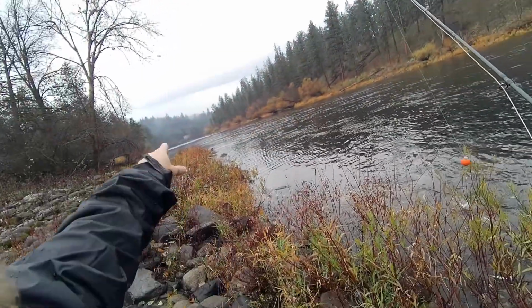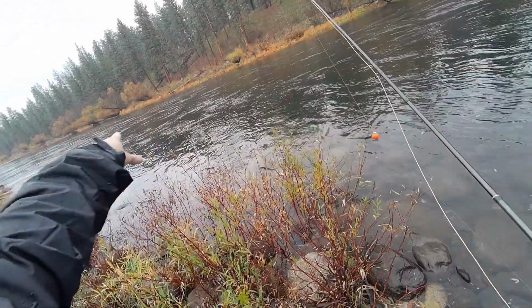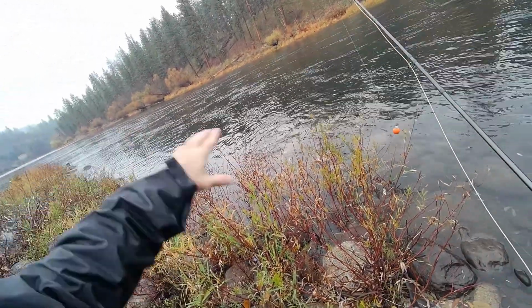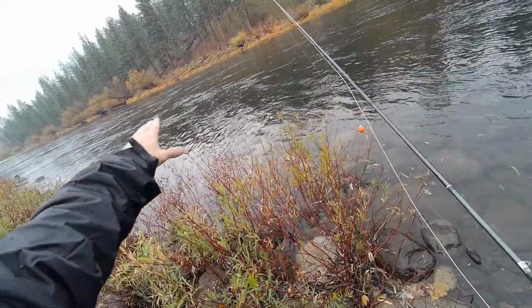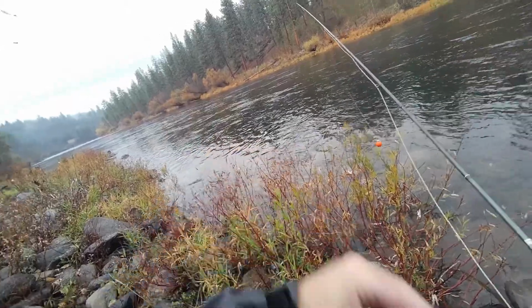All right, we're at a nice little stretch of the Spokane River. I've hooked up with three. They seem to be about right in this little spot. And it's always on the tail end of my drift. Make sure you're mending, feeding it line, and boom, it's happening.